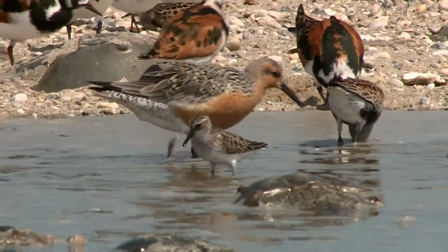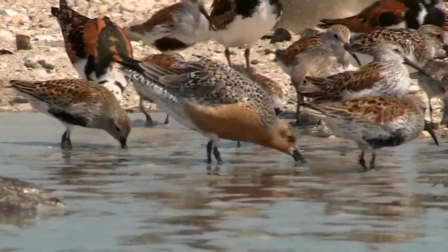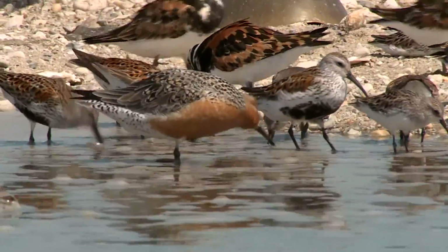Some of these birds have only just arrived, so it'll be really interesting to see what they weigh now, because they'll be coming in quite light, around 100 grams. Red knots are of particular interest to researchers in part because they have the longest migration, about 20,000 miles annually. They arrive on Delaware Bay weighing as little as 100 grams.